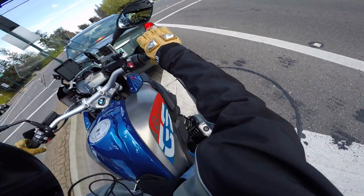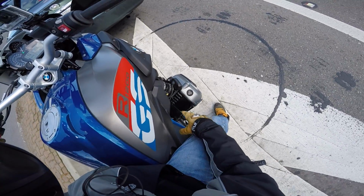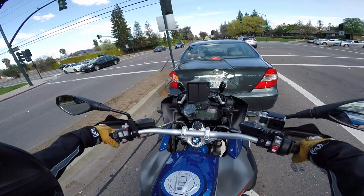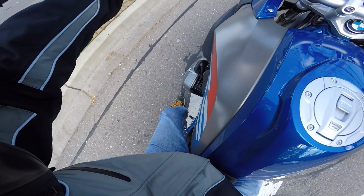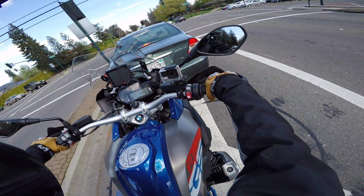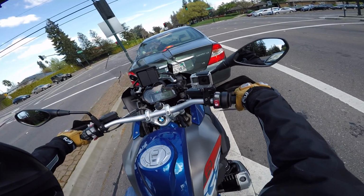I know a lot of folks really fell in love with the blue frame on this bike, and the frame really pops. It looks good, just catches your eye at a glance, and you find yourself doing a double take.